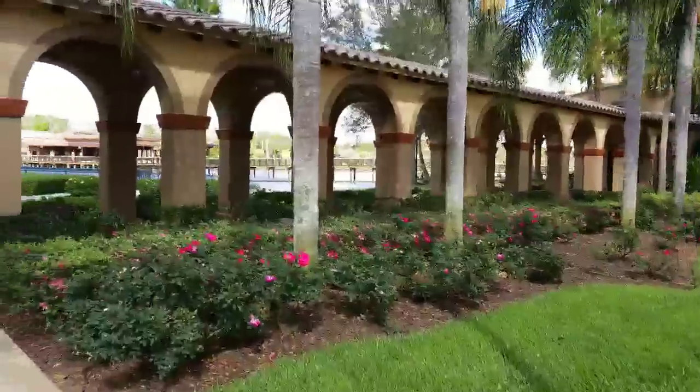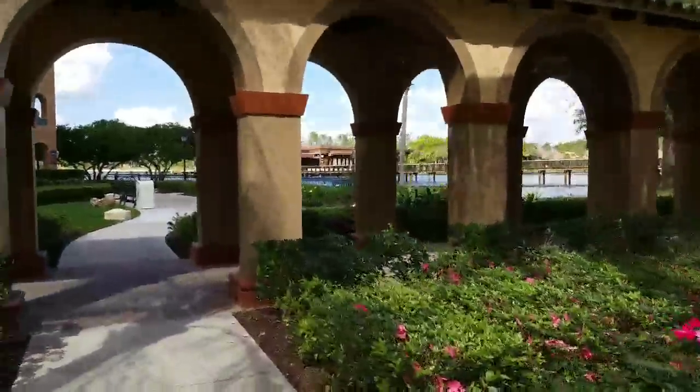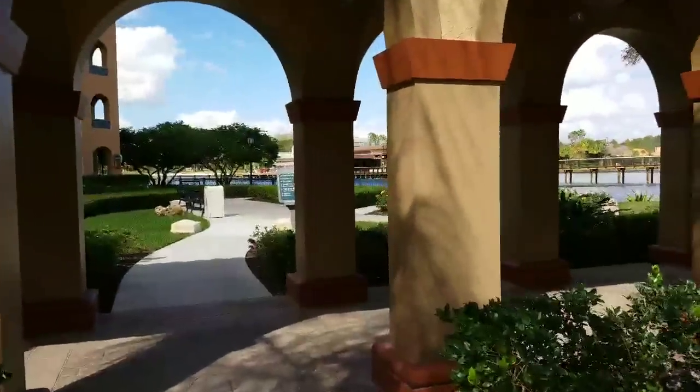You know, I love talking Skyliner, but we got to talk Coronado today. Skyliner's a whole nother animal.